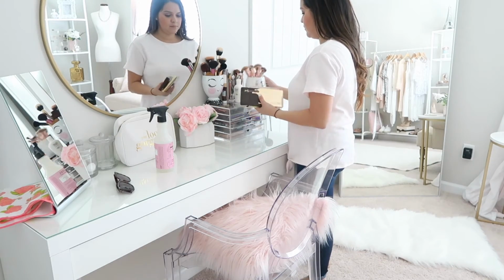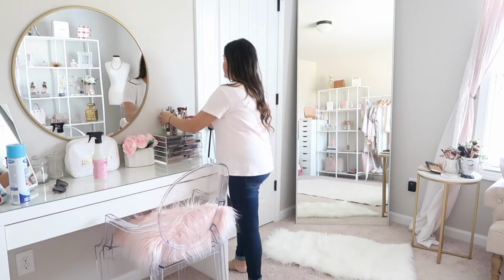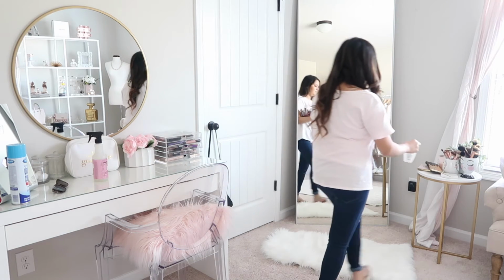My office slash beauty room. This is a room I spend a lot of time in because I'm usually on the computer here. I get ready here, all types of stuff. So I'm gonna clean off all of my little desks.